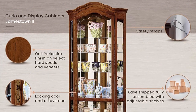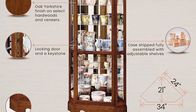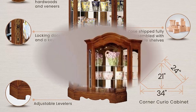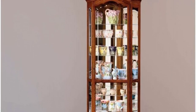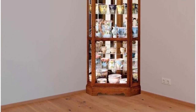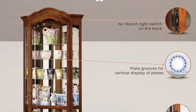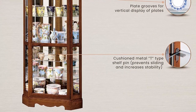Dimensions. The height is 82.25 inches, 209 centimeters, with a width of 34 inches, 86 centimeters, a depth of 21 inches, 53 centimeters, and wall dimension of 24 inches, 61 centimeters. A no-reach roller on-off switch is located on the back for halogen light to illuminate the cabinet. A handy key holder is attached. Made in the USA.